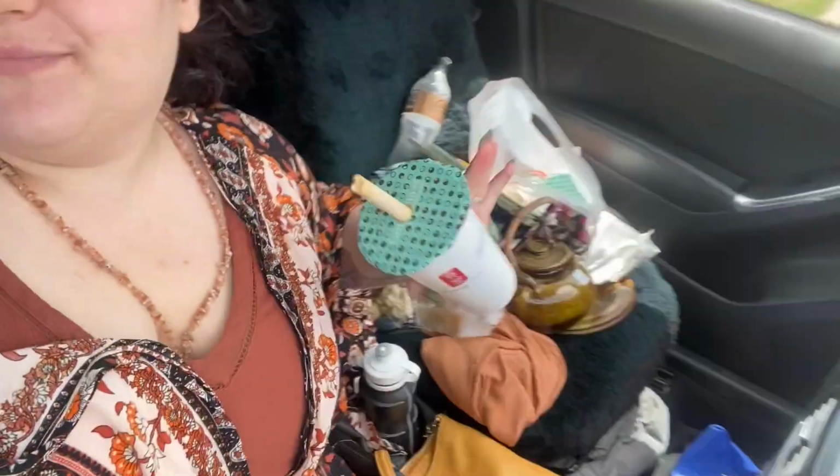I stopped and got iced tea. This is my favorite. It's a passion fruit green tea with no sugar and aloe vera. It's amazing. I've got veggie dim sims and veggie spring rolls for lunch. What else? Oh, and then I guess I'll just go inside and I'll show you all of the goodies that I got.